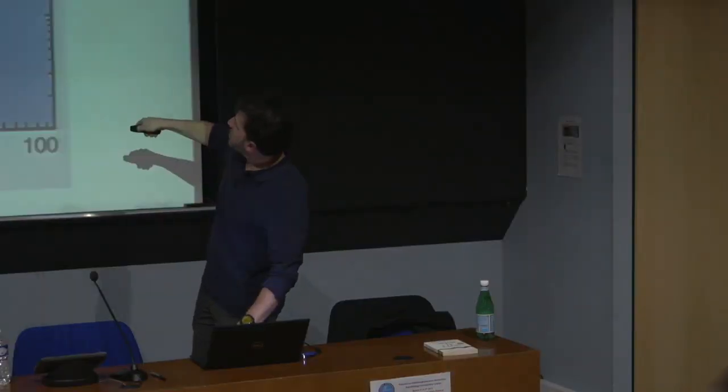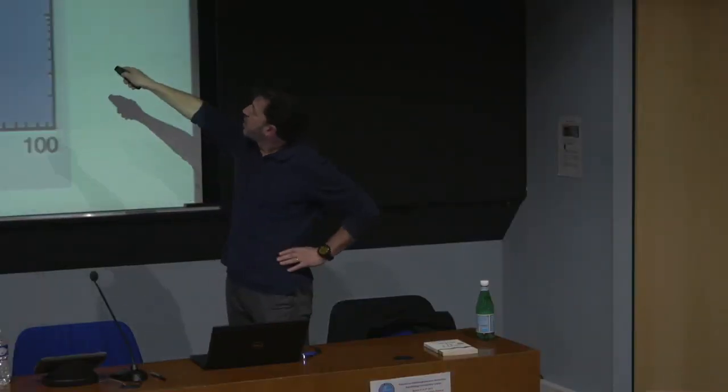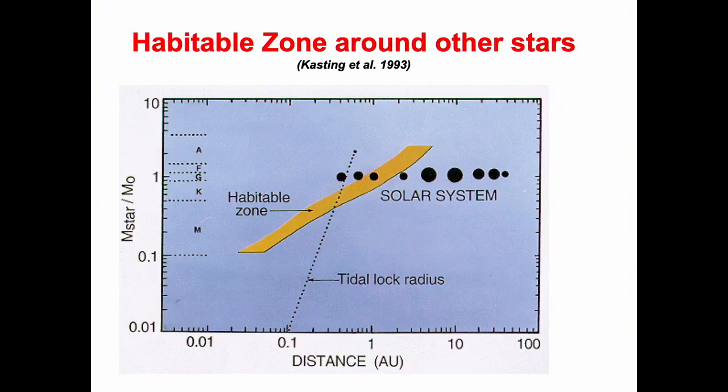So depending on the star you are around, this is a plot showing the traditional habitable zone from the masterpiece of Kasting in '93. This is a ratio of the mass compared to the Sun. The Sun is here with the solar system here. And you have smaller stars, and here you have the habitable zone as a function of the distance. It's a log plot. And of course, if you have a smaller star, you have less energy, and you really need to be much closer to the M dwarf star, for instance, to get enough energy to stay in the habitable zone.